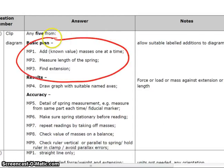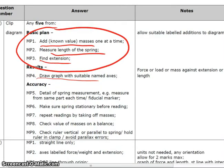Now that basic plan should be that you're adding masses, okay, that you're measuring the length of the spring, and that then you're finding extension from that. So you're going to subtract the original length of the spring from the final length once the masses have been added. So you can get 3 marks for just that basic plan. Okay. They also give you a mark if you were to draw a graph with suitably named axes, even though you also get marks for this later on.